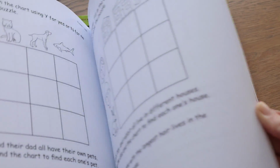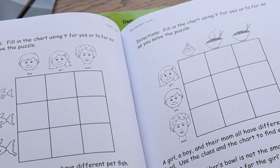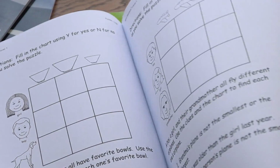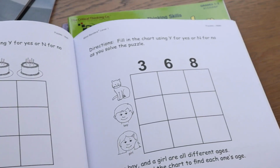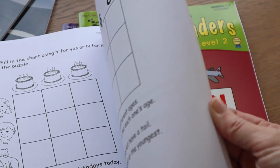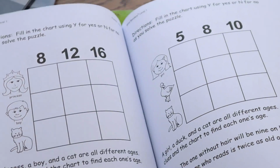It's fairly thick. It's got quite a few charts in it. You could easily do one of these a day. Easy peasy. And that's what I'm thinking I'm going to do with my daughter and how I'm going to use it with her. Here you start using some numbers in there. So you can see a progression.